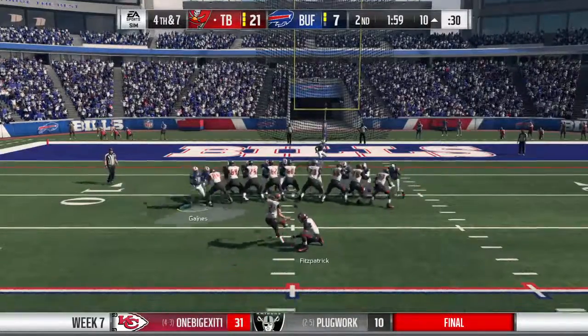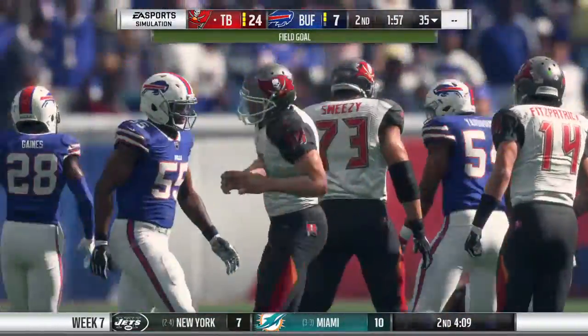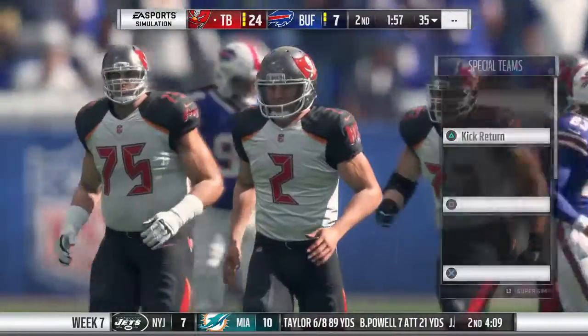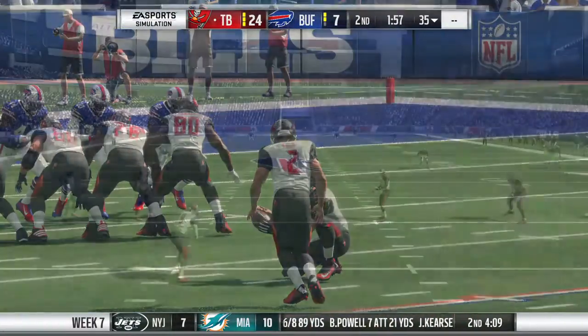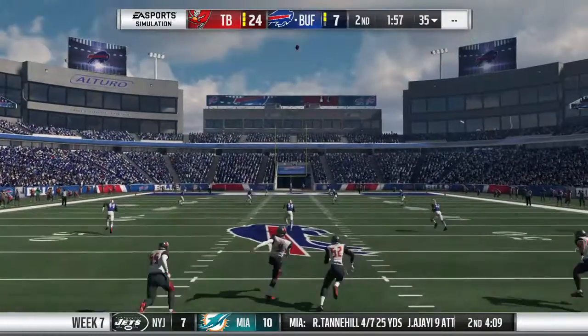Sports Halftime Report. And the 10-year vet knocks it through the goalpost, and that'll push the lead up to 17. So good snap, good hold, and that one's right down the middle. Never in doubt. Just the way you used to hit them, Brandon.